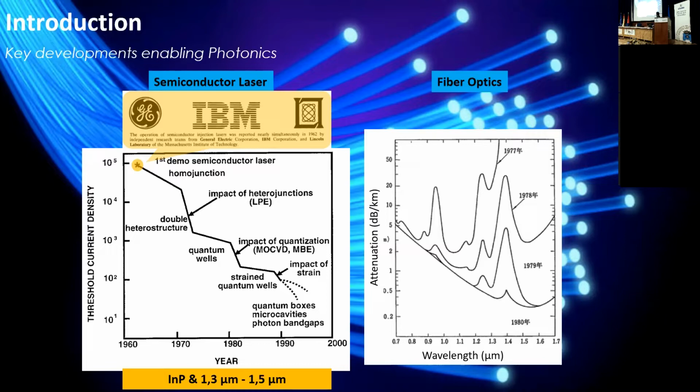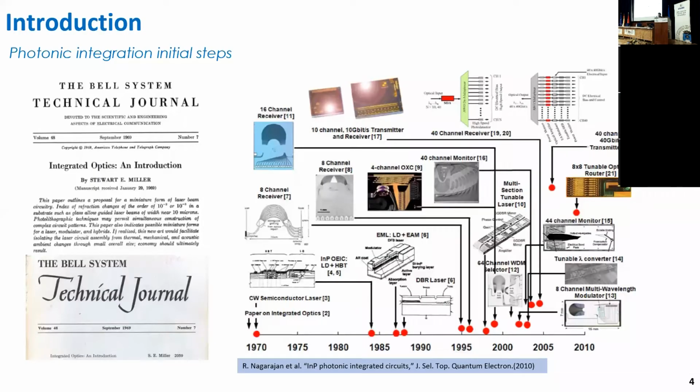And I remark on this because actually, photonic integration is not new. This is a graph from a paper that all of us who work on photonic integration use, collecting how many components were included in the indium phosphide substrate. The idea of photonic integration was initially seeded in '69. That's when I was born. And from the 80s, you see that this starts to evolve and increase.